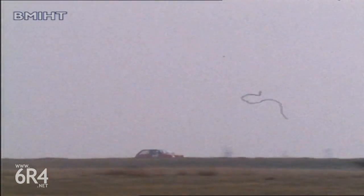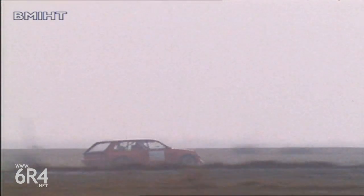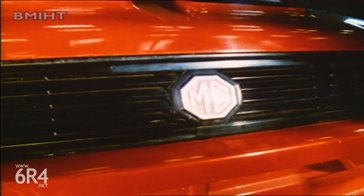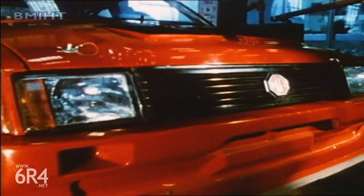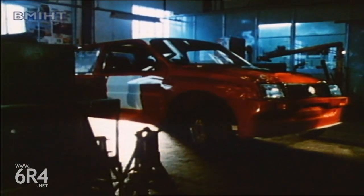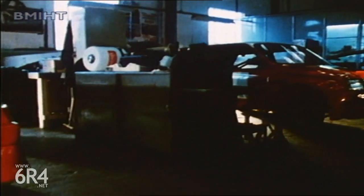Springtime 1984, Gaydon, Warwickshire. Secret testing of an all-new innovative rally car designed and built in the traditions of the all-conquering Mini Cooper, the Austin Healey and the Triumph TR8. It's the rear-engine four-wheel drive MG Metro 6R4 that has allied the Grand Prix technology of the Formula One Williams team to the hard-won rally know-how of Austin Rover.